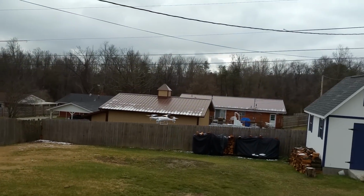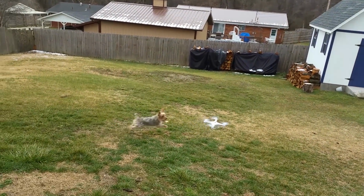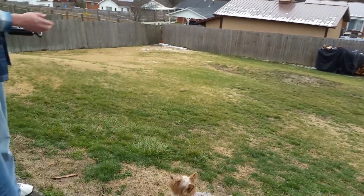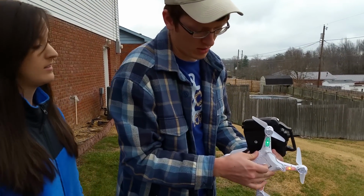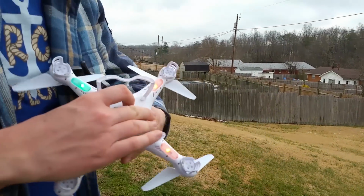Okay. You gonna get it? You got it. Good job. I noticed that the battery hatch isn't quite snapped on. I think Abby just missed half of it, so I'm just gonna fix it. It's kind of hard to do. It is a little bit, yeah.